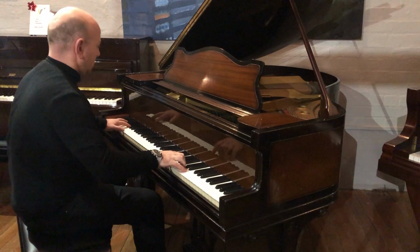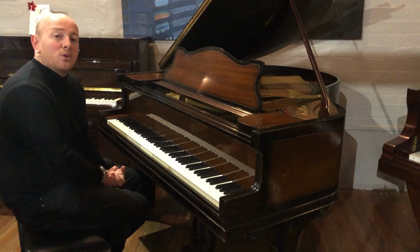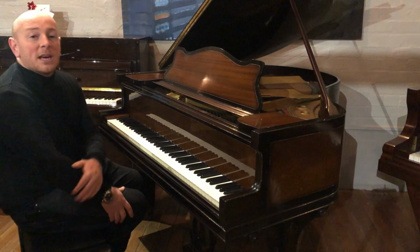Yes folks, if you've got any questions about this piano or any other pianos you may see on our website, www.sherwoodphoenix.co.uk, you're more than welcome to give us a call on 01623 657 301 or send us an email. Or as I say, by all means, we're now open Monday to Saturday 10 to 5 and on a Sunday 11 to 5 as well. Any questions, just give us a shout and we're always happy to help.